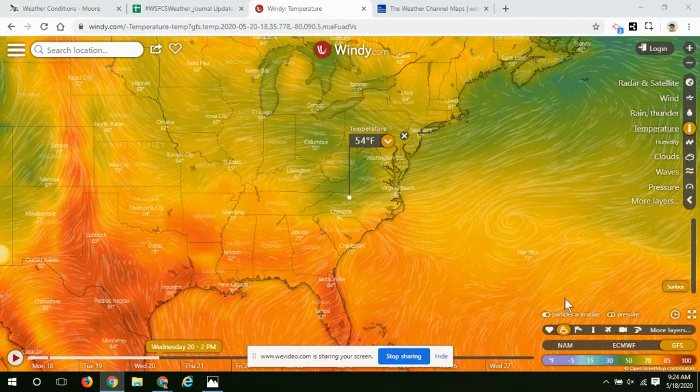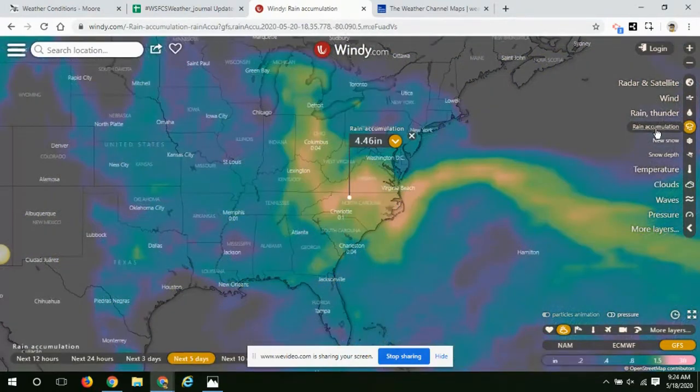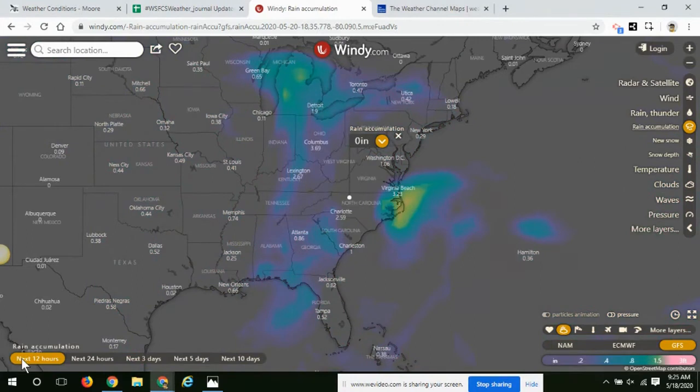If we look at this and click on the rain and thunder, it tells us rain accumulation. So it tells us over a certain period of time how much rain we should expect. And that little dot is sitting right on Winston-Salem. So let's walk through this timeline. The next 12 hours, they're saying we shouldn't get any rain. So that's going into this evening. The next 24 hours, so that's into tomorrow morning at this time, they're saying we should get just less than an inch. That's a good rainstorm for us.